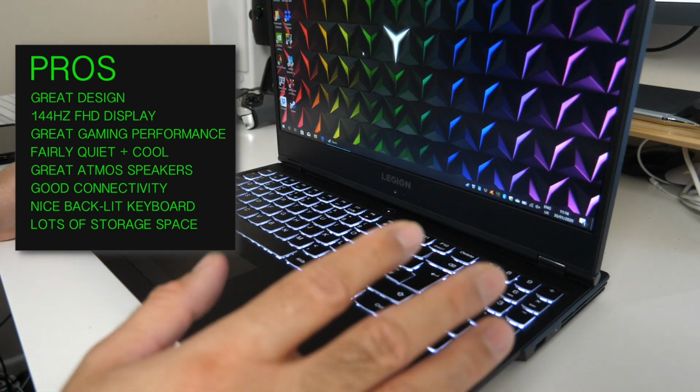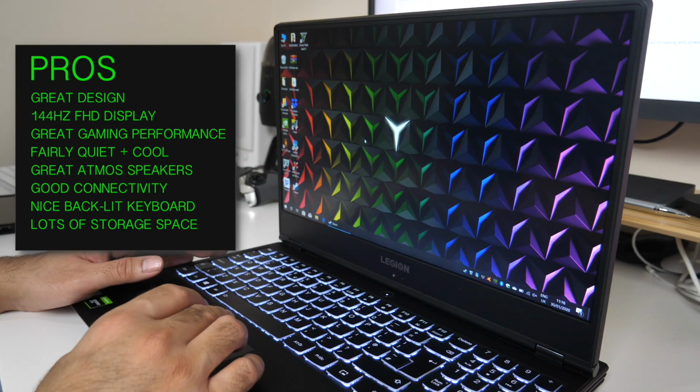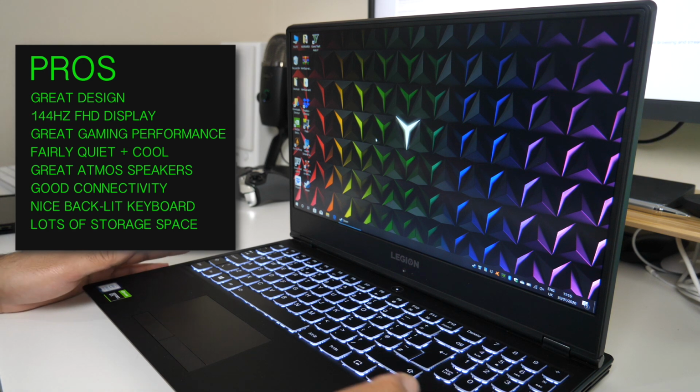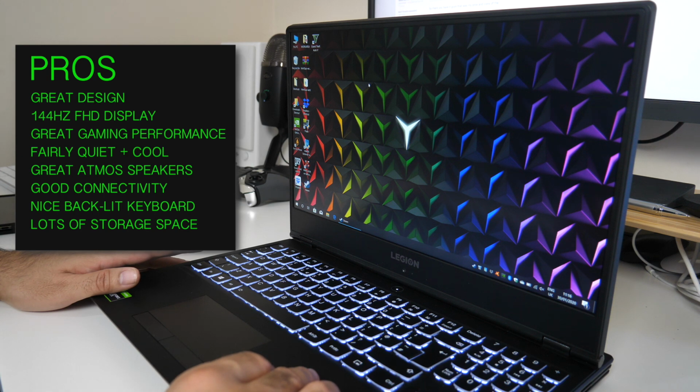So those were my main pros. Overall, it's a very comfortable laptop to use. It's got enough power for games, web browsing, video editing. You can do more or less everything on this laptop. But what about the cons? So I did use this system long enough, and it's now time to move on to the cons.